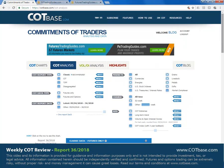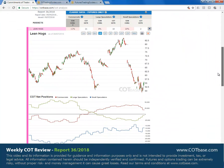So back to the review, and starting off with our first market, lean hogs, where we have this 13% change in commercials positions. You can see that change over there. This COT change signal is suggesting there may be a bit of a reaction in the market, meaning there could be a bit of lower prices coming early next week. This change, if you look at the chart, is definitely amongst the largest changes in the past 52 weeks.